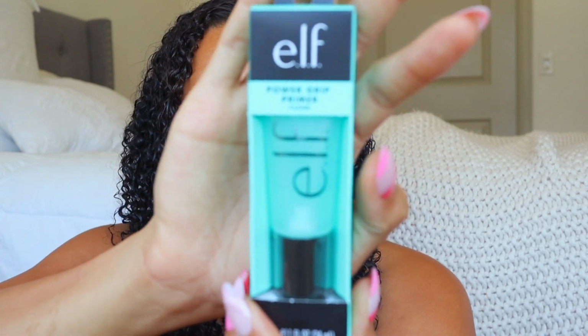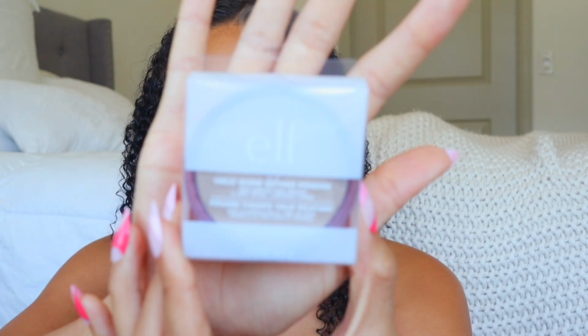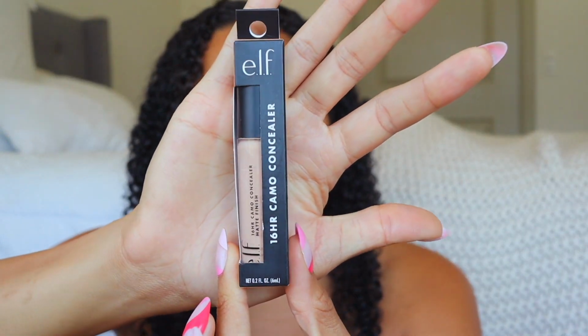I also am trying this primer. This is the e.l.f. Power Grip Primer. I'm honestly not really a primer person, but everyone keeps saying that this is super good for helping your makeup stay. So I'm going to try this one. Also from the same Halo Glow line, this is their setting powder. I got the shade medium. I was debating getting the pink one because I've seen the pink setting powder makeup trend, but I just feel like on my skin tone it would maybe look kind of dusty and not look super cute, so I got the shade medium.